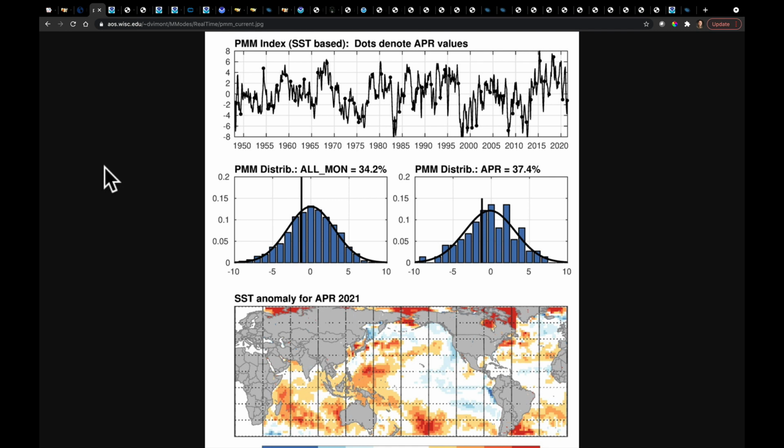And so we've been looking at something called the PMM, or the Pacific Meridional Mode. Now, the data that you see here are showing us where it currently sits in the month of April. And it's almost 2 standard deviations below normal. And when we look at the values, they're right here. So it's that last dot right there, okay? So there's a bit of a bounce over where it was in March, but we're currently sitting here.